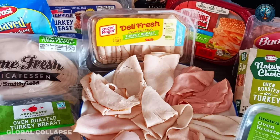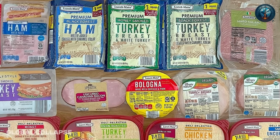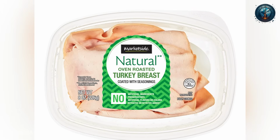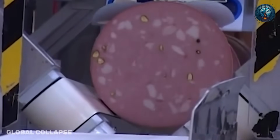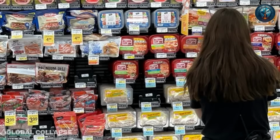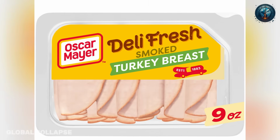Then there's the salt and sugar. Both are added in excess, not for taste, but for preservation and visual appeal. The result, a product that may look clean and simple, but is, in fact, chemically constructed to last, not to heal. Processed turkey deli slices are an illusion of health in a plastic package. They offer convenience and consistency, yes, but at a potential cost to your long-term well-being. What seems like a smart lunch choice may be silently working against your heart, your kidneys, and your health.